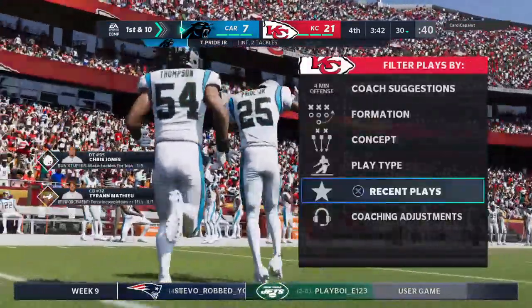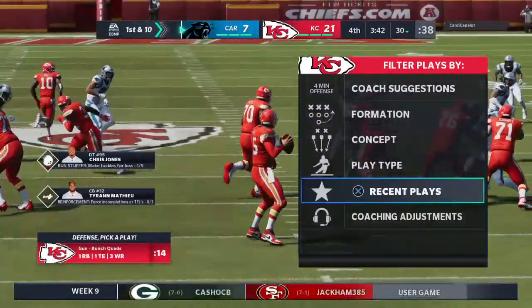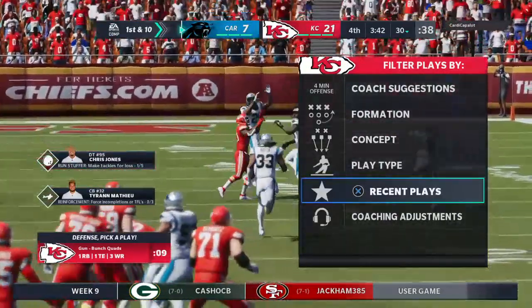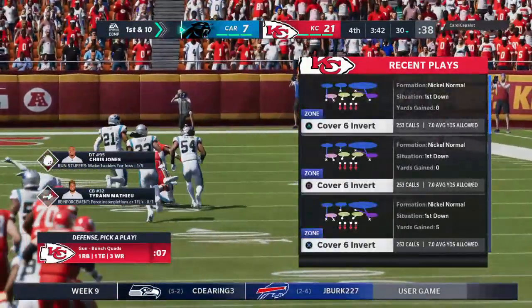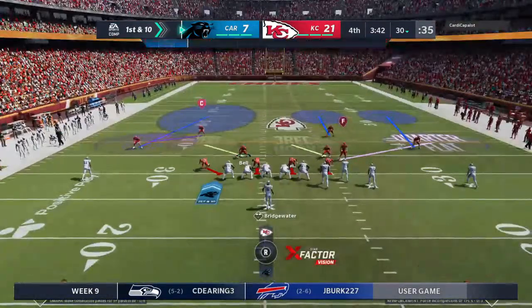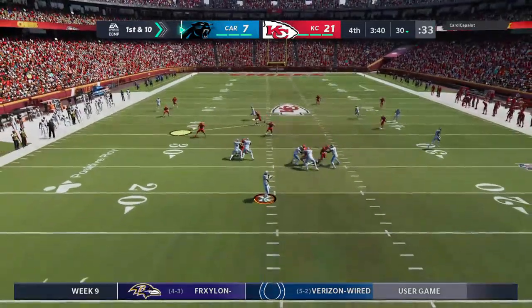Picked up by Troy Pride. That is the play they needed in a 2-score game here in the 4th quarter. No doubt about it. They did what they had to do to give themselves a chance to get back into the game. They turned it over to the offense. They are now in charge. Now they need to execute. Bridgewater and the Panthers going to come up here 1st and 10. Right at the 30.